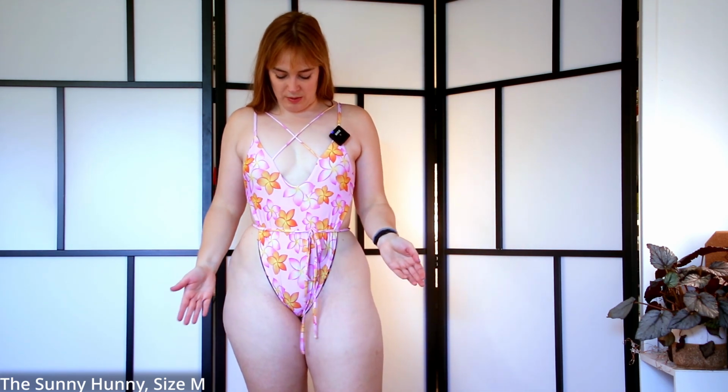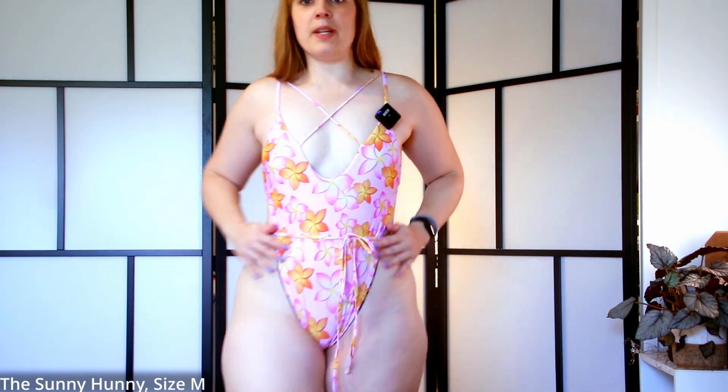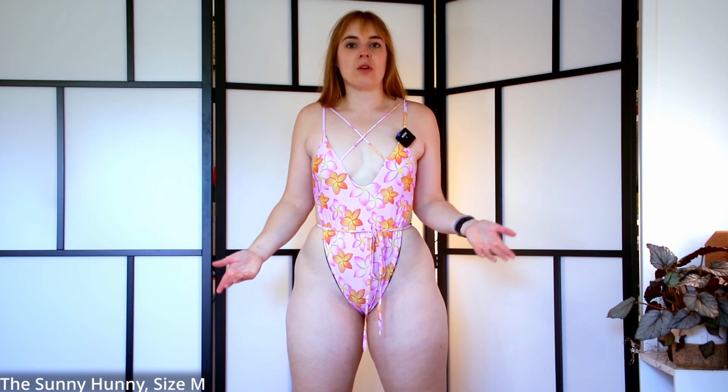And my boobs definitely get squished down a little bit. So it would have been nice to have different length options for this one, because I really do like the idea of this, but I feel like I might just have a long torso, which is unfortunate because this is exactly what I wanted, with this super high leg cut.